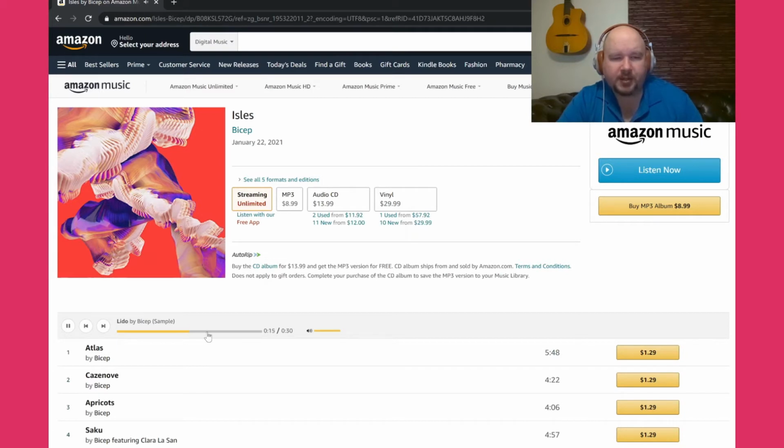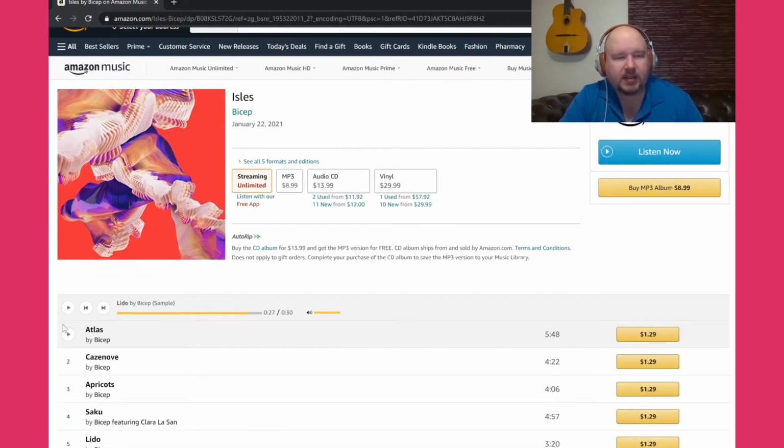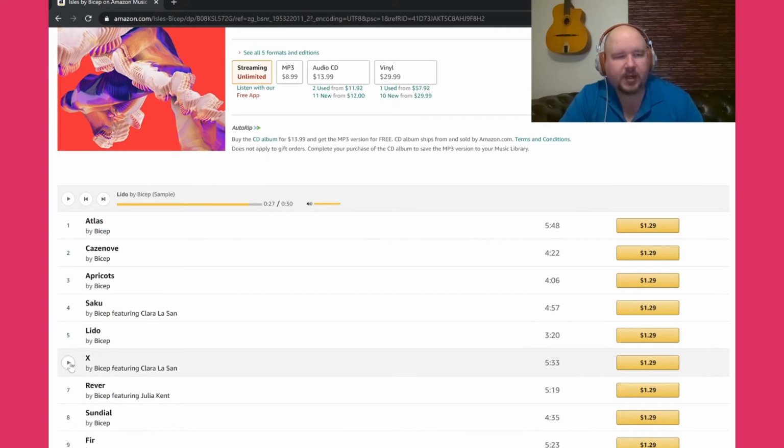Not much by way of percussion yet, but the way that sort of springy sounding synthesizer is programmed for the arpeggios gives it some rhythm. So just because there's no percussion doesn't mean there's no rhythm. Let's continue. And there's some other melodic things happening, mostly in the right, it sounds like. Interesting, not terribly exciting, though. Let's go on to track 6, which also features Clara Lassan.